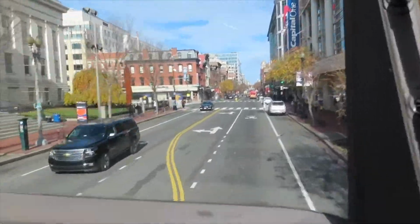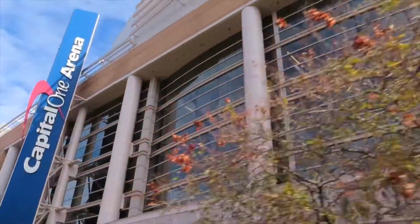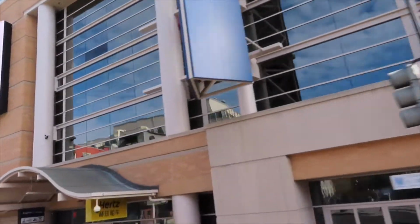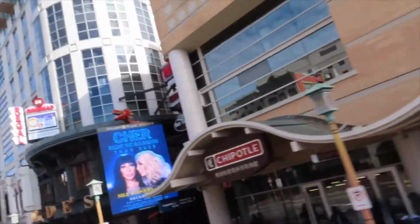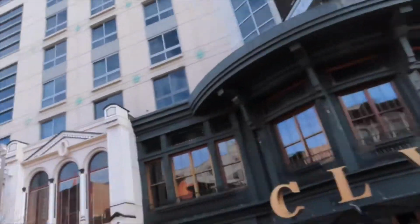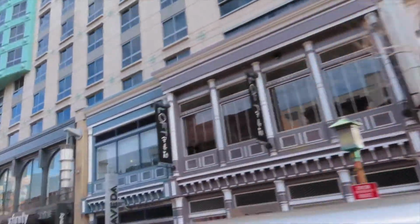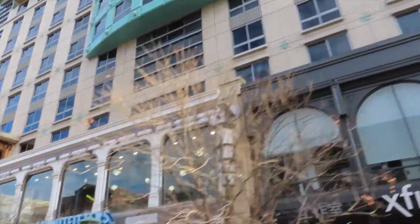To our right hand motion, this is our Capital One Arena. This is our basketball and hockey club. To our right, there's a Jumbotron. Above the Jumbotron will be a dragon on our left. As we travel through the light, on our right will be the Billion Dollar Arch of Chinatown.